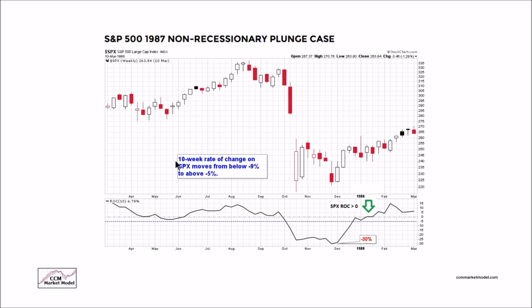We'd like to see the 10-week rate of change for the S&P 500 move from below -9. It hit -30 here in November of 1987. When the rate of change slows, it basically says we've stopped plunging, trying to form some type of a low here. The odds of a low holding increase when a rate of change moves from below -9 back up to above -5, as it did here.